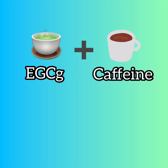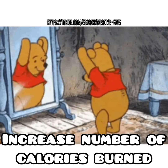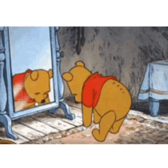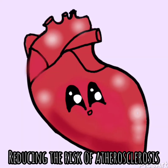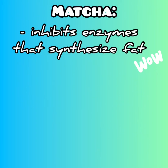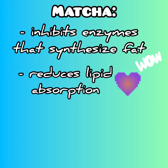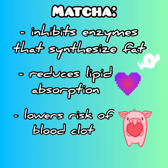Furthermore, the combination of EGCG and caffeine in matcha are shown to boost metabolism and increase the number of calories burned. Matcha also helps protect the body from heart attack and stroke by reducing the risk of atherosclerosis, or the clogging of arteries due to accumulation of fat on artery walls. Matcha inhibits enzymes that synthesize lipid, reduces lipid absorption, and suppresses platelet adhesion, or the clumping of red blood cells, reducing the likelihood of a blood clot.